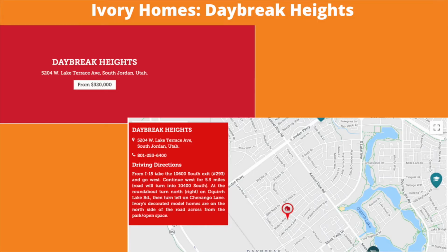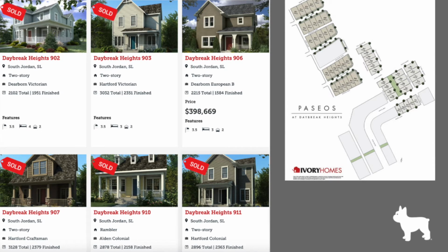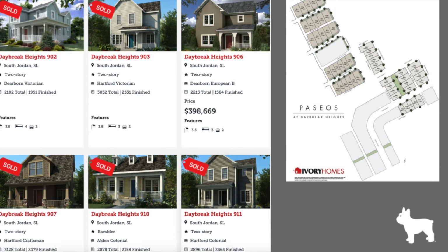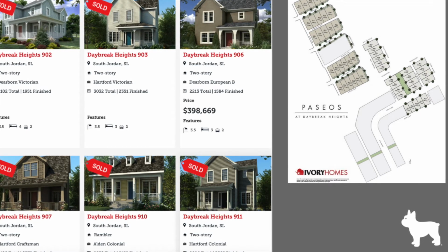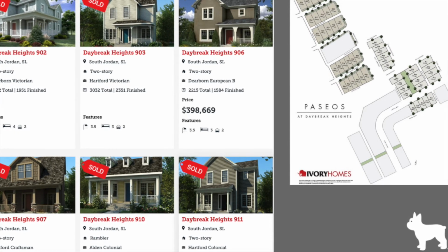The next Ivory development we're going to talk about is Daybreak Heights. That's kind of said in the name. It's out in Daybreak in South Jordan. These are going to be starting in the 320s. So smaller lots here, but still single family residence, no shared walls. And you're going to find anywhere from the low 2,000 square foot all the way up to in the 3,000 square foot range. But obviously, as we've been talking about throughout all of these different developments, the more square footage, the higher price you're going to be. Most of them are sold out, but this one that we're looking at right here is at the low two, so it's about 2,200 square feet, and it's sitting right below $400,000.